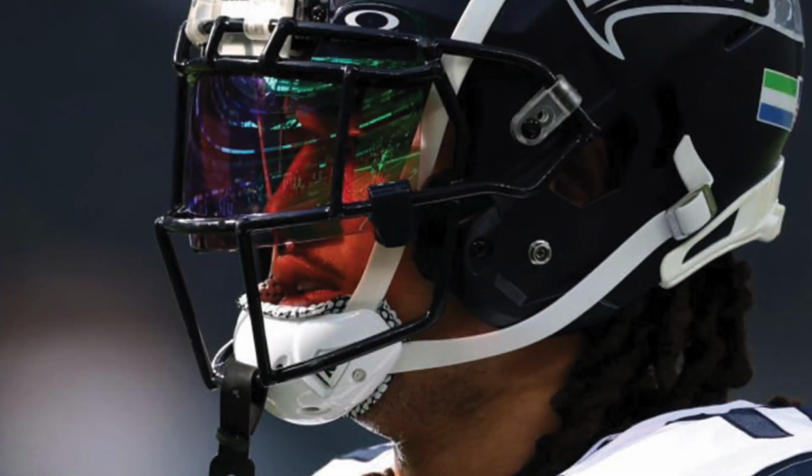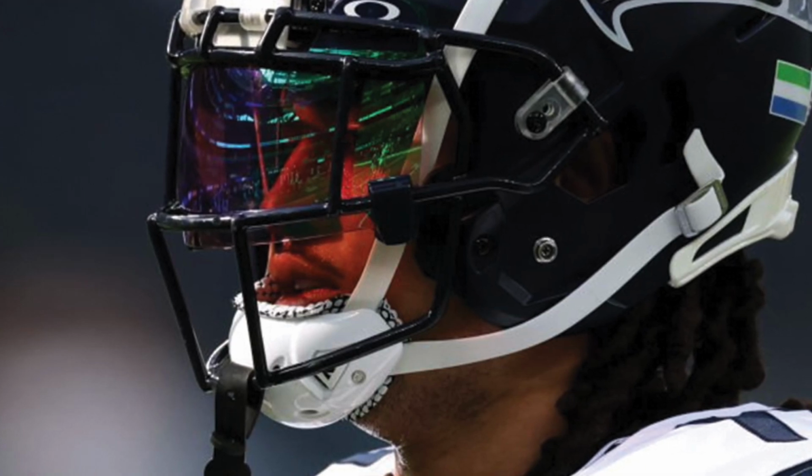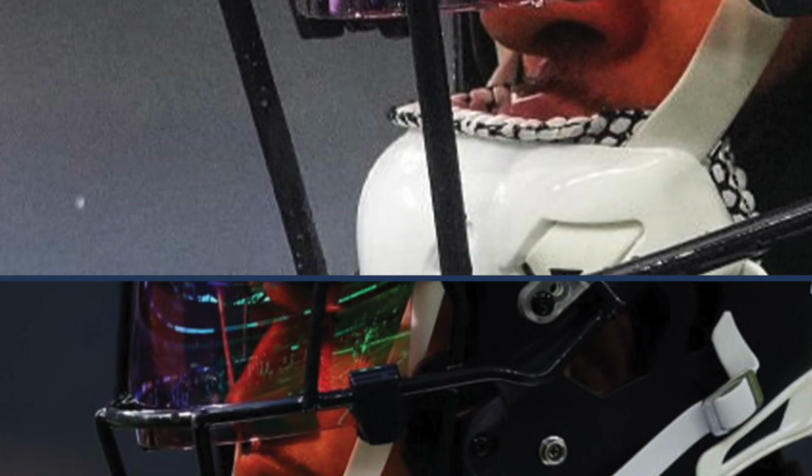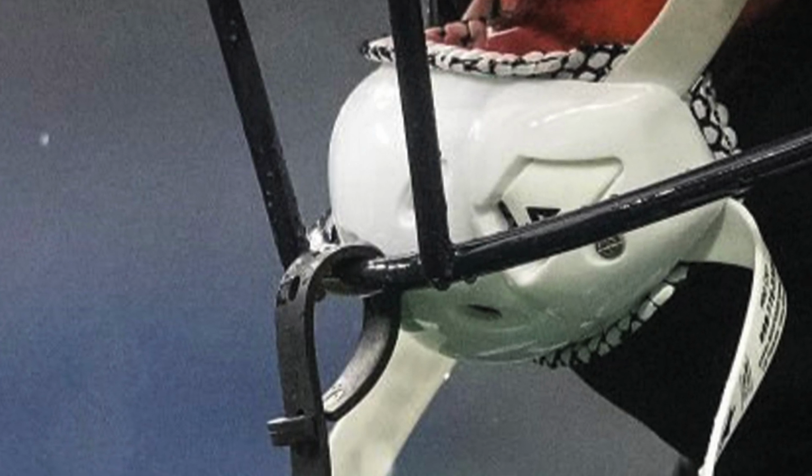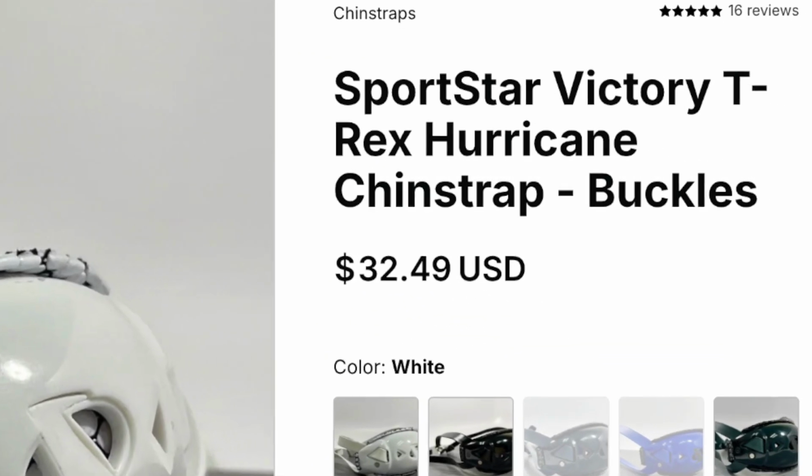The Sportstar chin straps are simply the best in the game, and they do absorb more impact than any other chin strap on the market. JSN rocks his in the all white due to the league's rules, but you guys can get them in a whole bunch of other colorways. If you guys want to grab one for yourself, Green Gridiron has them for about $32 on their website.